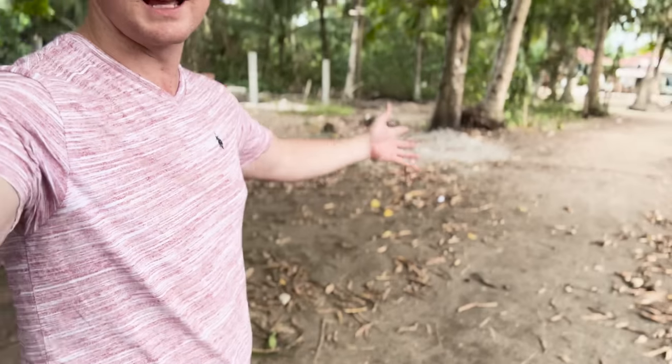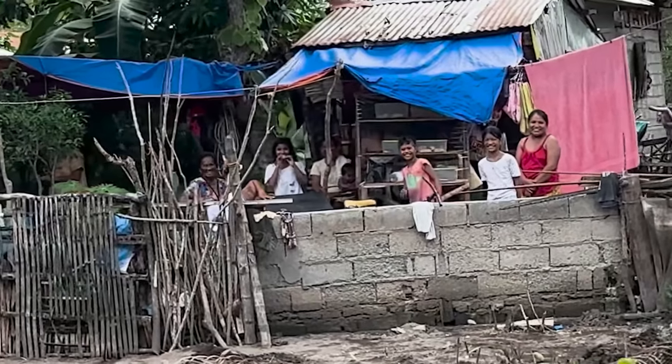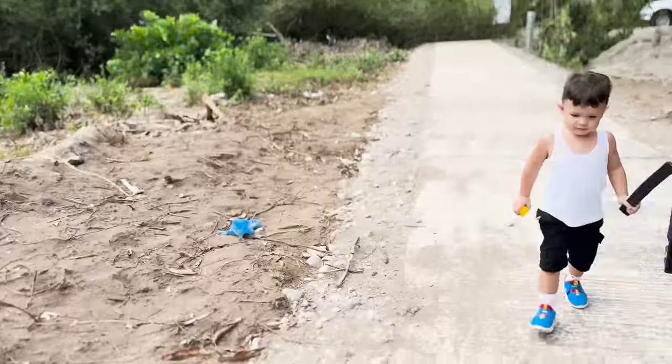All right, let's have a look. This has changed so much. Like, none of this was here before, no? It was just like nipa huts and a little dirt path. Now they've cemented it. They've done a lot of work here since. Hello! Are your friends, Dwantro?